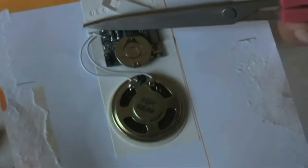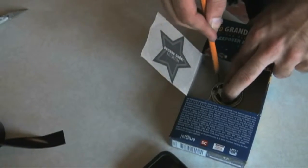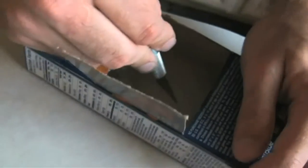First, using your scissors or your scalpel, cut the 2 wires that lead from the speaker to the audio thing. Meanwhile, cut a flap in the back of the macaroni and cheese box, and then make a circle around the speaker to where you want to cut out. Cut that part out, and you've got your speaker box all ready to be put and placed in.